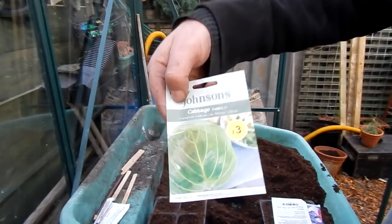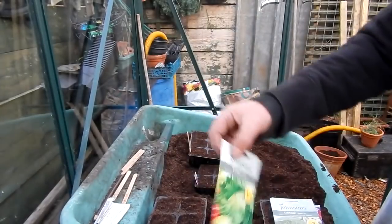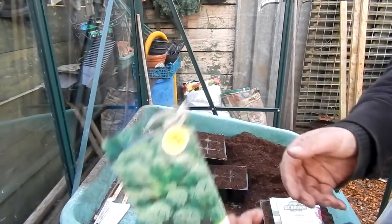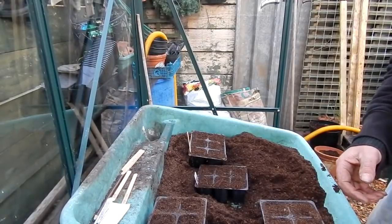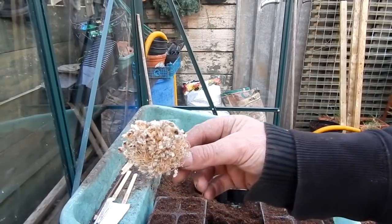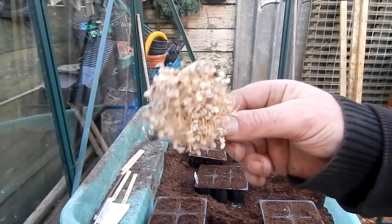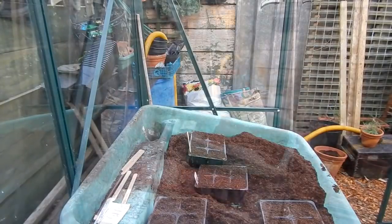Cabbage F1, they were £3, but they were only 30p. So I'll be putting them in. I might stick them lettuce in, but the mini cold cabbage as well, and some kale. So I'll crack on with that while it's still light. Oh, another thing I'm going to do as well, these are me saved seeds from the Peter Glazebrook giant onion that I grew. So I'll be sowing a few of them as well. So I'll crack on and I'll see you in a bit.